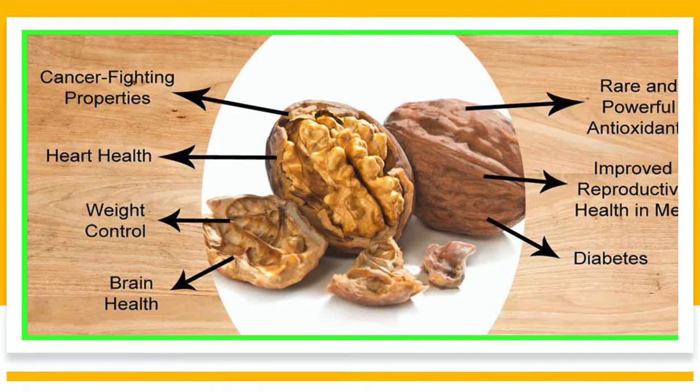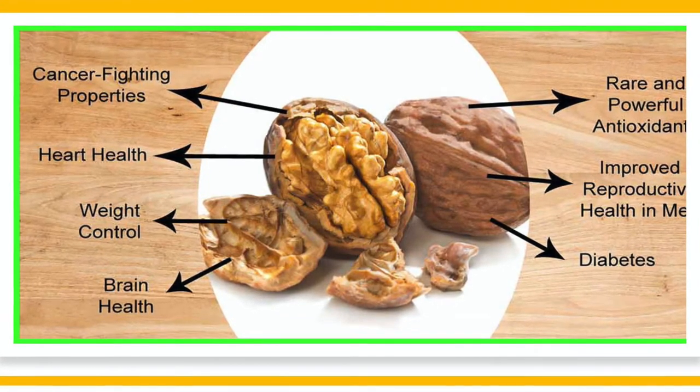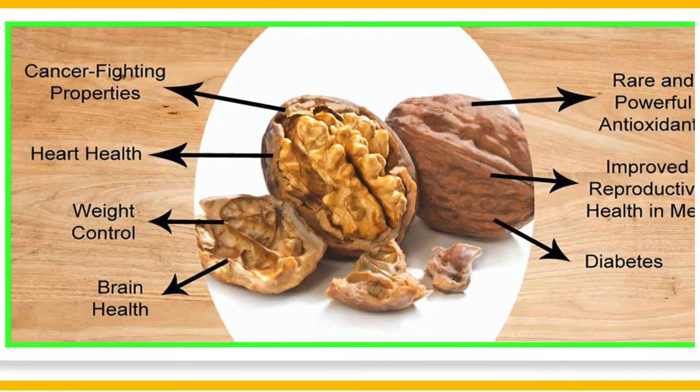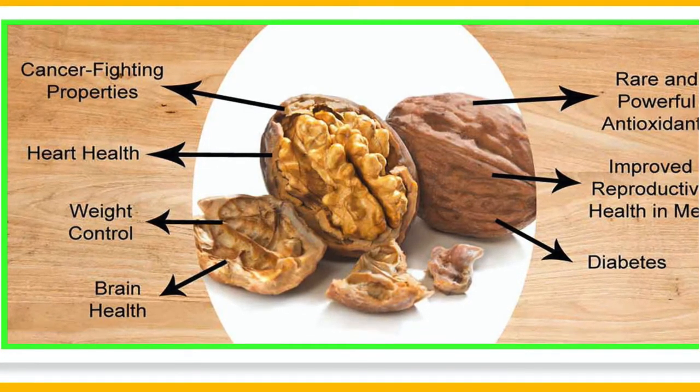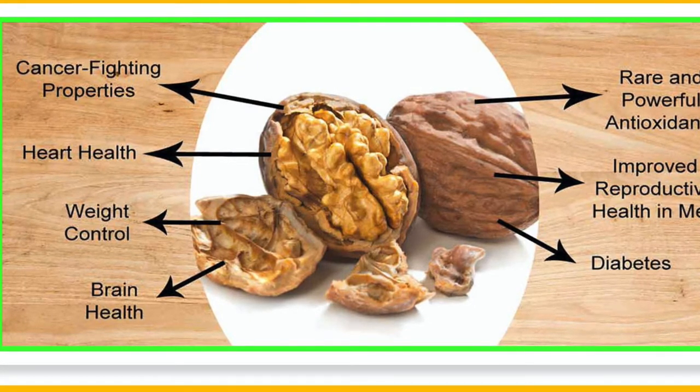Very good for brain health, rich in protein. It has powerful antioxidants. It improves reproductive health, especially in men, and it is very good for diabetes. So here are some of the benefits.